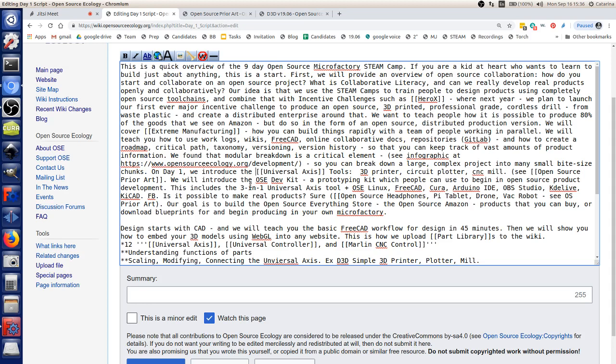We'll introduce the OSE dev kit, a prototyping kit which people can use to begin an open source product development. This includes the 3-in-1 universal access tool, plus OSE Linux, FreeCAD, Cura, Arduino IDE, OBS Studio, Kdenlive, and KiCad.